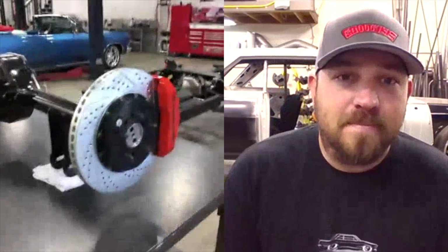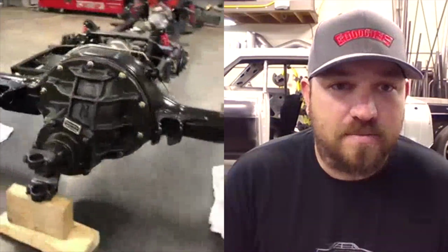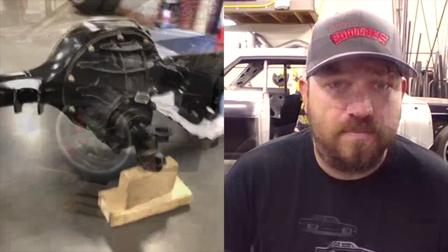Rear end wise, we actually got it out because we're doing a little bit of work on the bed, but Gear FX came on board to get us a quiet ride with this 9-inch here.